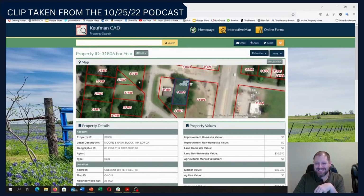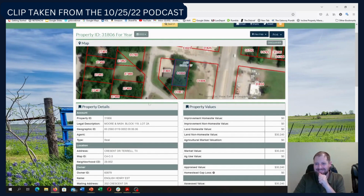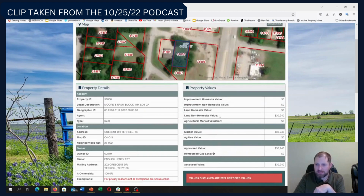Now this one looks a little bit more promising as far as it has street usage. Now it doesn't have an address, so what we would need to do is back out here on the GIS. Well, it has Crescent Drive, so we could probably find it pretty easy from there.